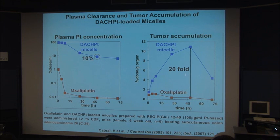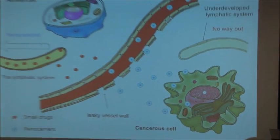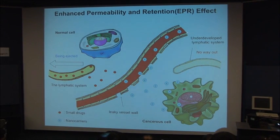So at 48 hours, the difference is more than 20-fold. So when you compare this by area under curve, that is a cumulative accumulation, the difference is more than 100 times. So how come this increased accumulation occurs? This is explained by the effect called enhanced permeability and retention effect, EPR effect. I will explain briefly what is the EPR effect.